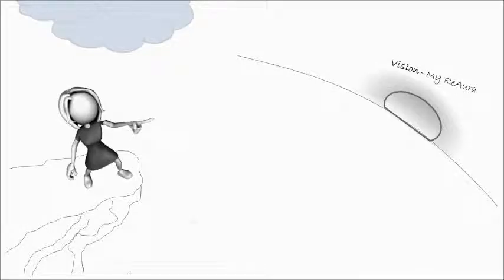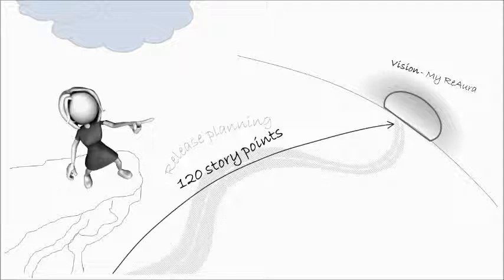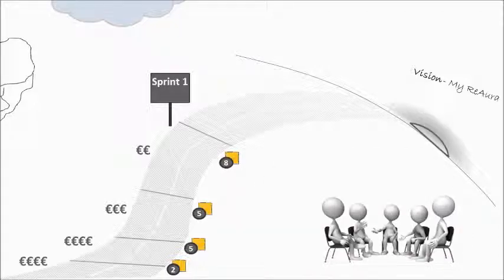The commitment made during the release planning gives the direction, but it is not written in stone. The product owner will make the best use of the number of story points committed to by the team during the planning. The features agreed during the release planning are the initial input of the product backlog. The items with the highest value are in the top priority of the backlog and will be part of the first sprint. During the sprint planning, the stories are detailed and re-estimated by the team if new insights emerge.